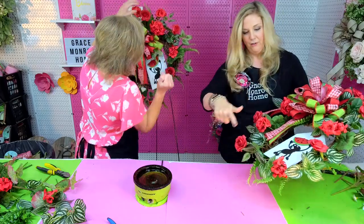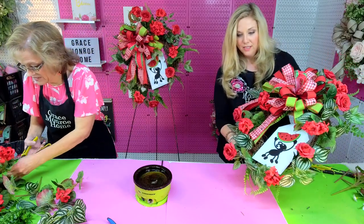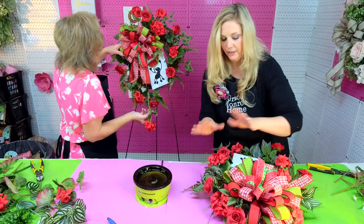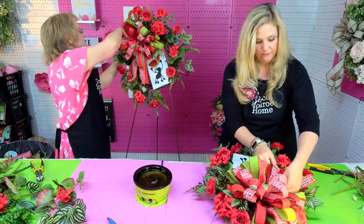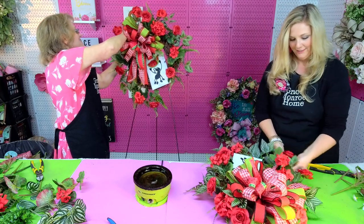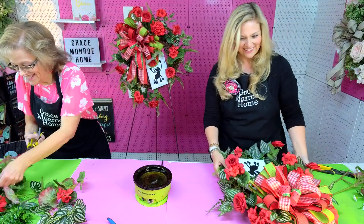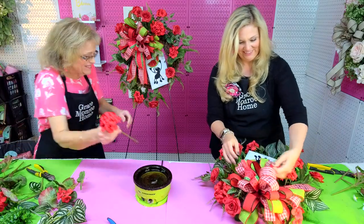And so I've just gone around with my geraniums. They're not completely even all around, and I just try to space them out fairly. Fairly even. And I'm still doing that. She's just faster than I am. Well, you were talking. I was talking, but it doesn't matter. When I start talking, though, I start slowing down. That is just the way it is.